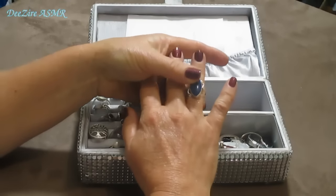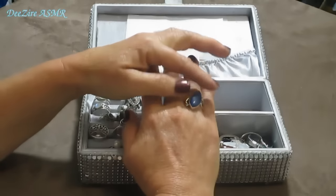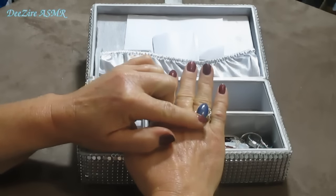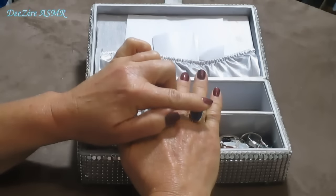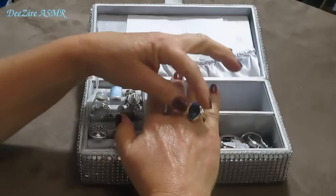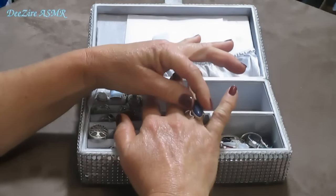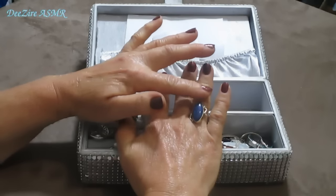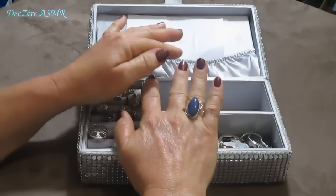This ring is a lapis lazuli. I'm not sure how to pronounce that. Again, another one of my favourite stones. Beautiful blue hues and gold flecks throughout. And see how this ring is sitting nice and vertical with my finger. I think that setting suits me better.